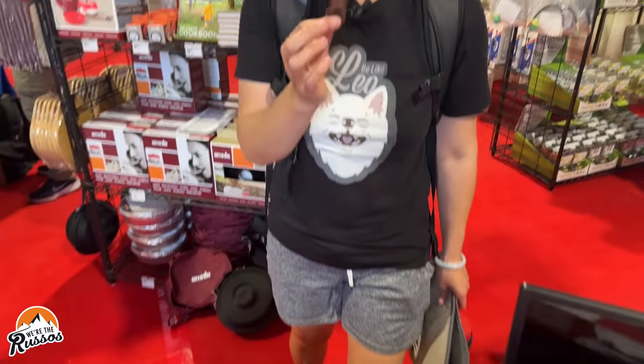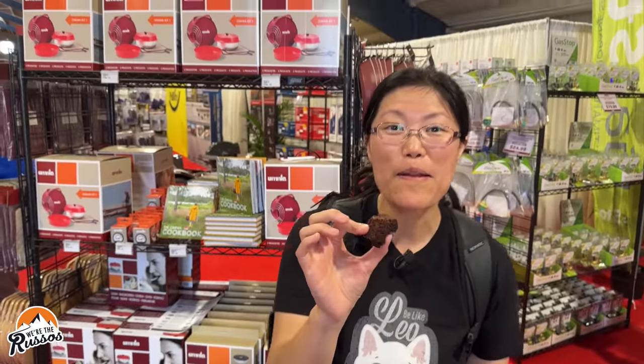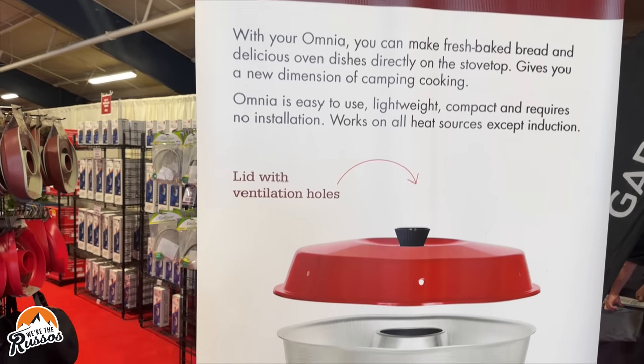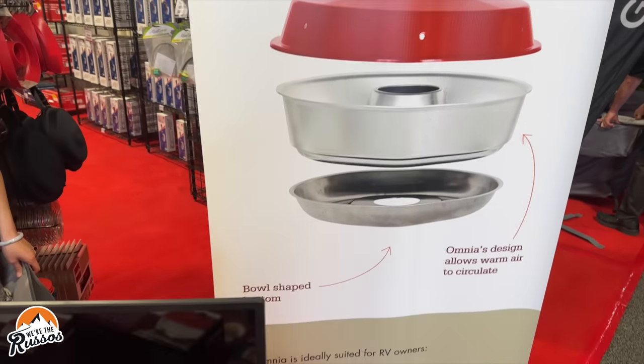Time for an afternoon pick-me-up. This brownie is made with the Omnia Stovetop Oven. I've had one of these since 2019, absolutely love using it. I will be releasing a free digital cookbook of recipes that I've come up with using this stovetop oven. Stay tuned for that. It'll be published at wheretherussos.com.